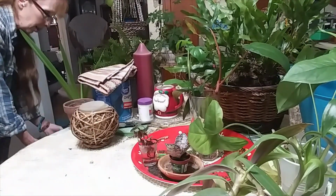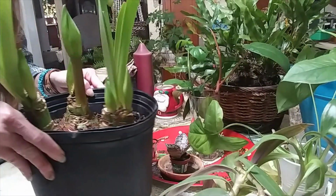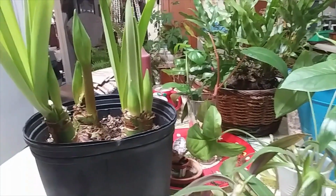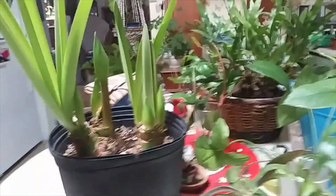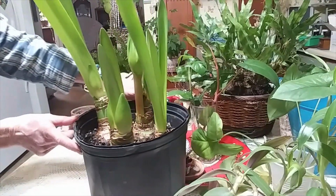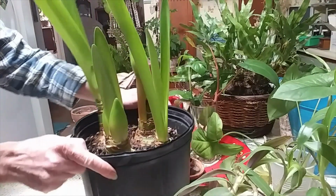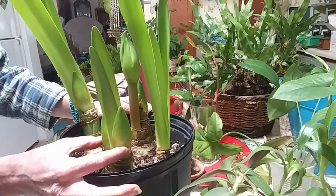And then I've got, look at this. I'm going to move my camera up again so you can see a little bit better. This is my Amaryllis that I put to sleep this fall. And look at the buds. I've got 2 buds on this one.